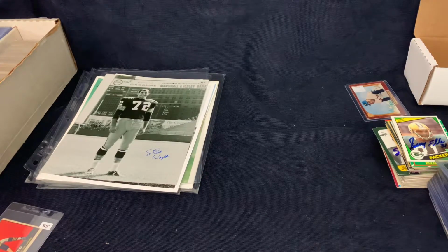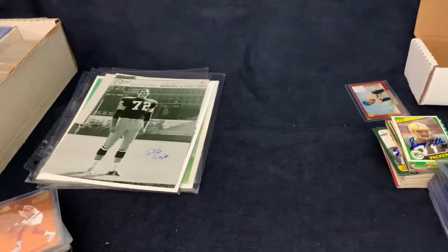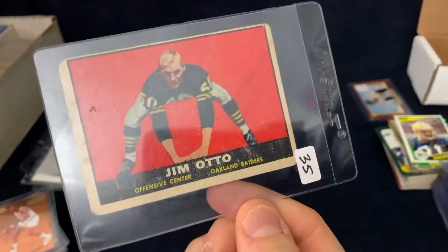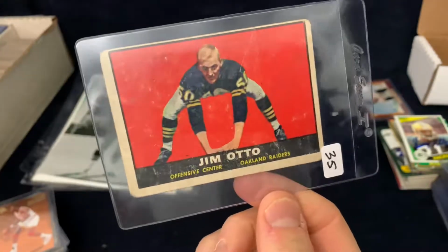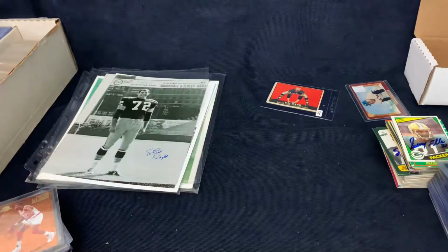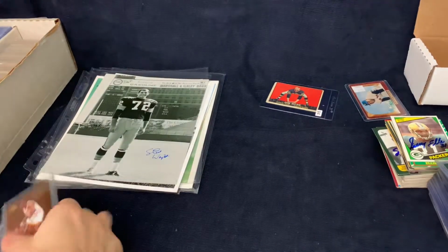So some kind of random stuff here. I picked up this Jim Otto rookie. Now it's rough, but this was 60% off, so it was roughly $15. This is a pretty difficult card to find, and he signs through the mail. I've been wanting to get one of those for a while to send off to him, so I was happy to see that for a cheap price.